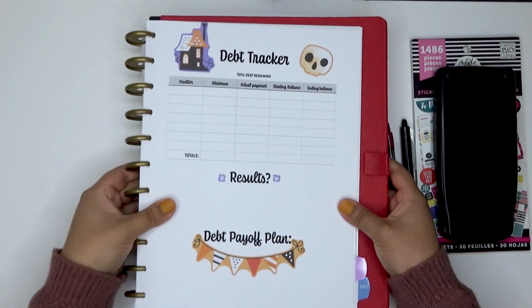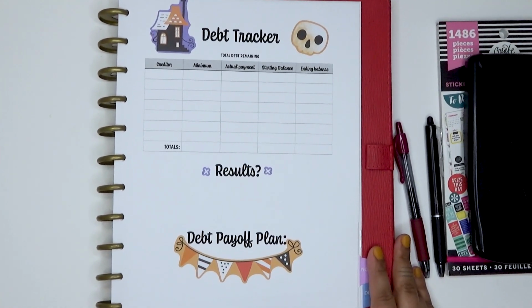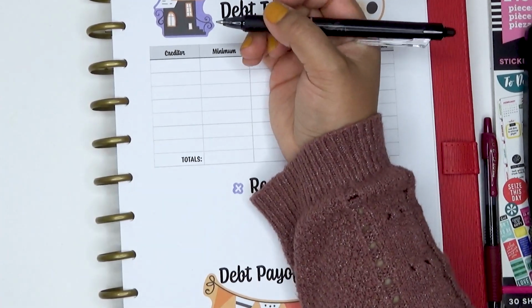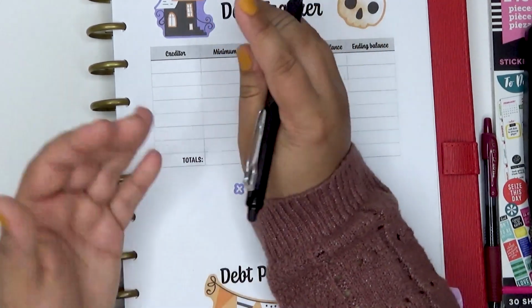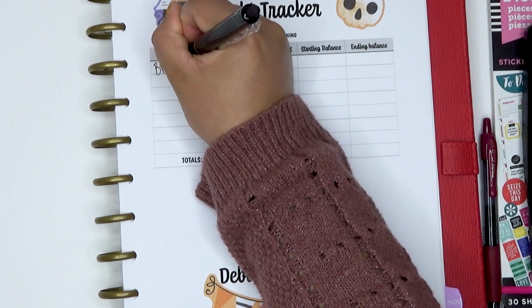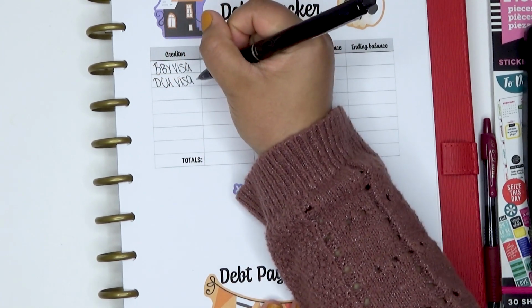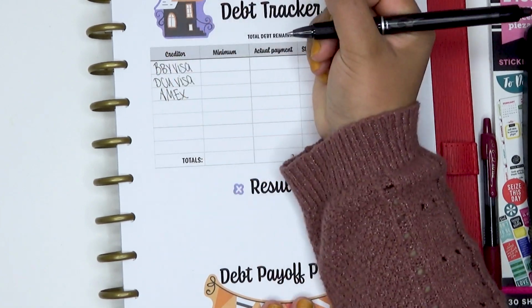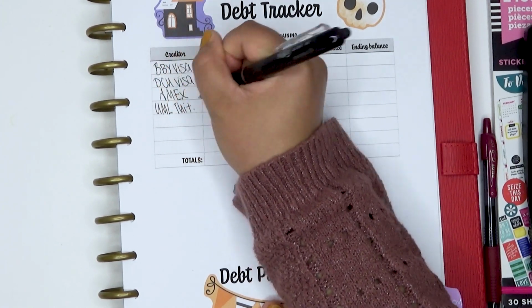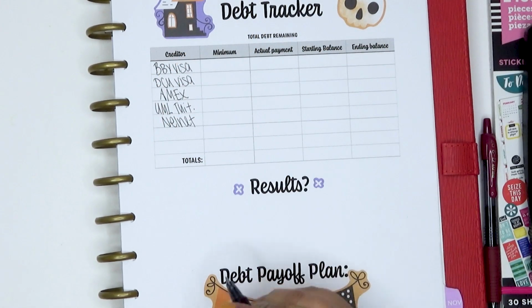Alright, so here we are opening up to my debt tracker page for October, and I'm just gonna zoom in for you guys. We're gonna start with my creditors, so my credit cards, any loans or outstanding debt. So we had the Best Buy card, and then my credit union credit card, an American Express credit card, which I abbreviated Amex, my old university tuition, which has an outstanding balance, and my student loans, which are powered by Nelnet.